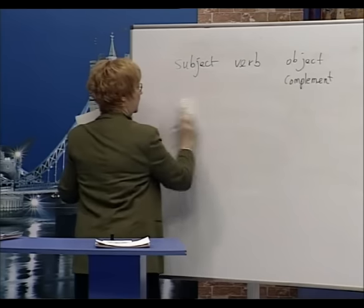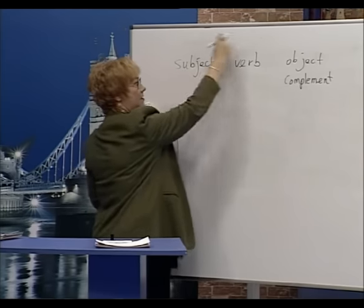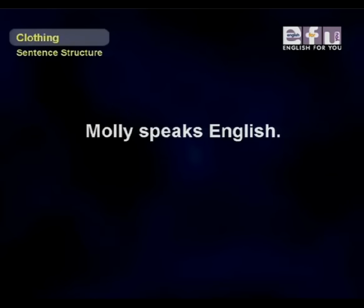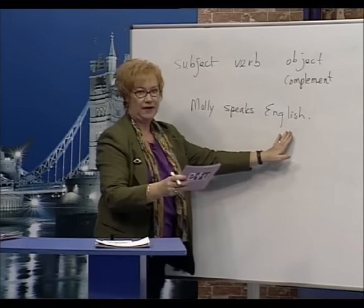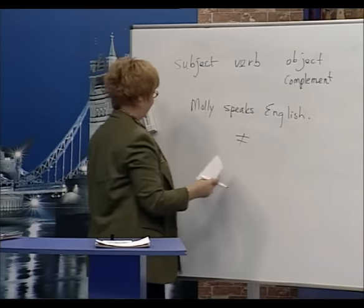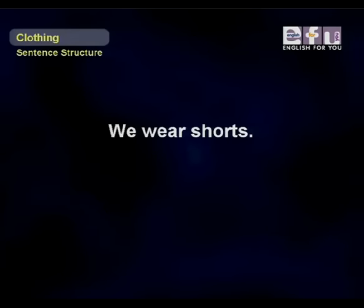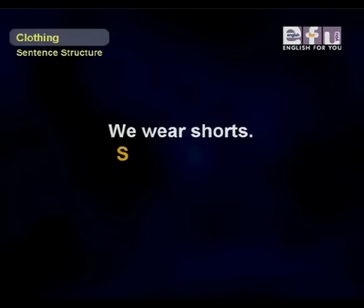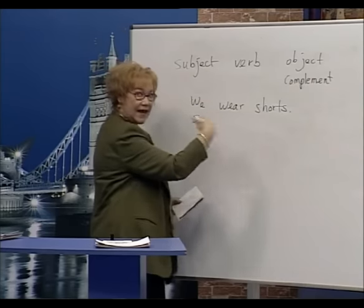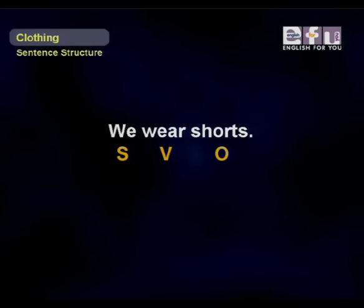Now, if we talk about object, an object gets the action, okay? The subject does the action on the object. So, Molly speaks English. There's no equal sign here, all right? Okay, here's another example. We wear shorts. Subject, we. Verb, the action, wear. What? Shorts. Okay? We wear shorts.